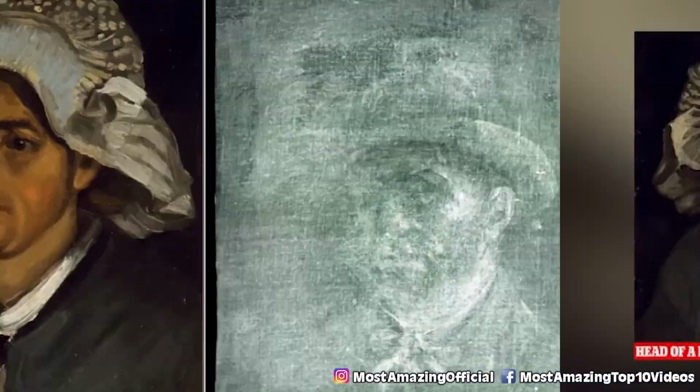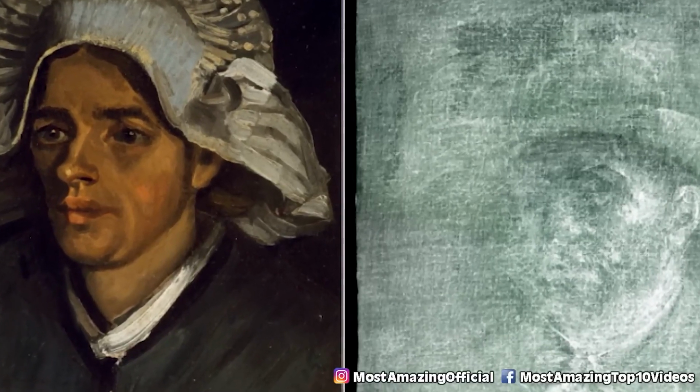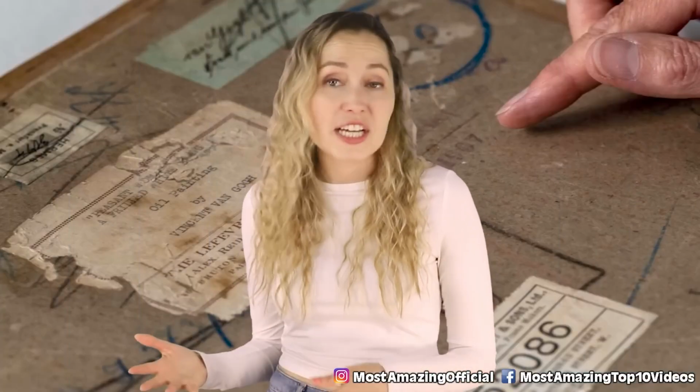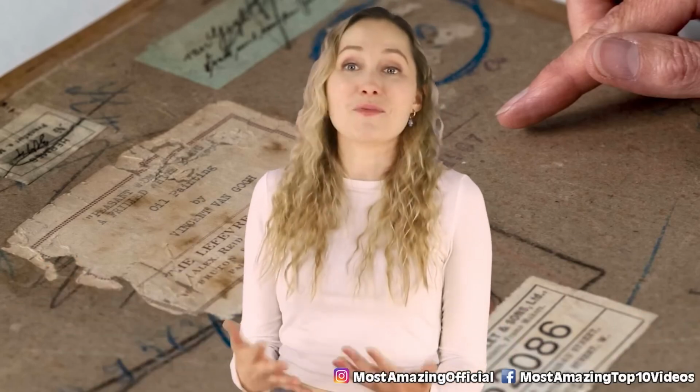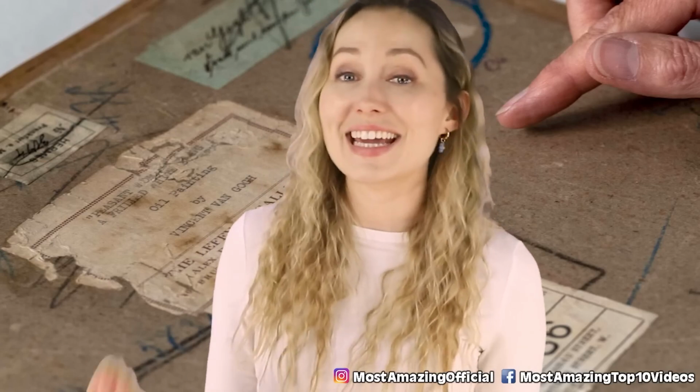The portrait is behind many layers of glue and cardboard, and suspected to have been done this way to help protect the artwork for an upcoming exhibition in the early 20th century. How fascinating. I can't even imagine what that must have felt like to discover that. I bet you people around the world are now going to start x-raying all of the Van Goghs in the hopes of finding a hidden treasure.